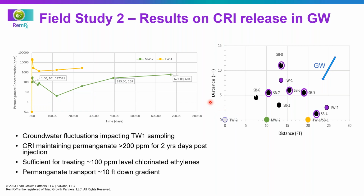So we're at 270 or 600 ppm permanganate, even almost 700 days post injection. And while this site didn't have any contaminant present, we do know that these levels of permanganate are sufficient for treating 100 ppm level of chlorinated ethylenes.